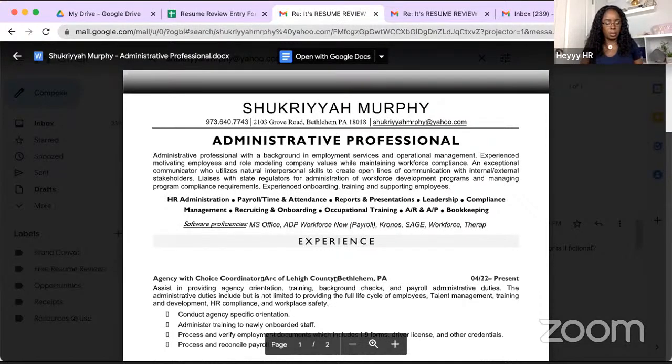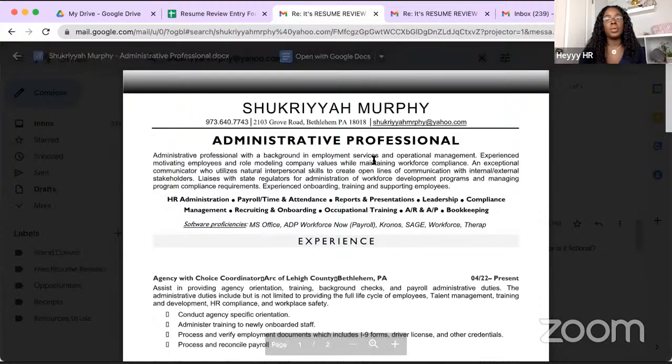Okay, so I made notes on yours. It says for your header to omit the first line and the last line. The first is administrative professional with background. You already have administrative professional here, so you're being redundant with it. You have administration down here in your words too. So you have it a couple places, and the applicant tracking system is going to catch you. That line is redundant, and it looks like a lot to read.